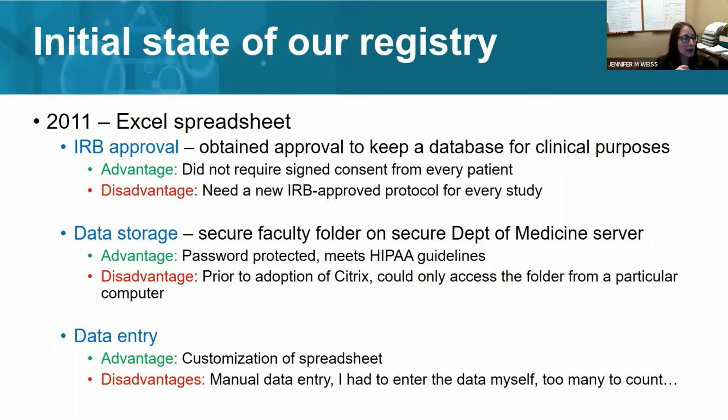But prior to the Department of Medicine's adoption of Citrix to be able to log in virtually, I had to physically be at that desktop computer in the Department of Medicine, at my desk in my office, to even log in and get to that spreadsheet to enter any data. That was a huge issue from a data entry standpoint. One advantage was that I could very easily customize my spreadsheet with whatever I wanted at the drop of a hat, but I had to enter the data myself.